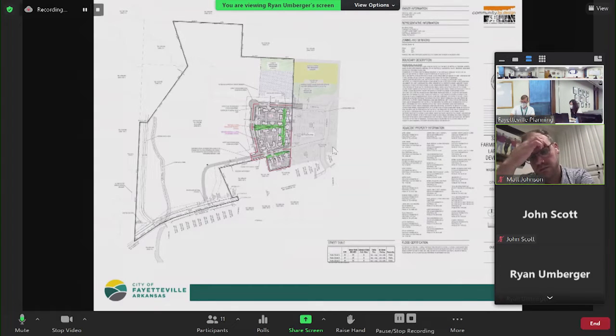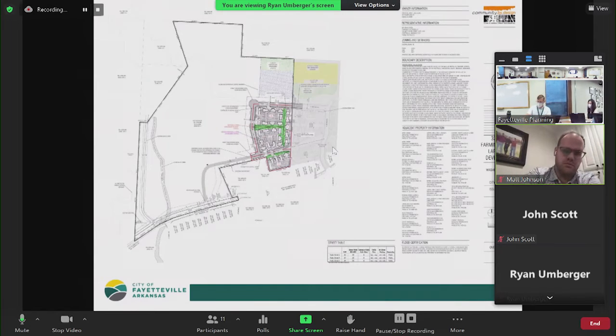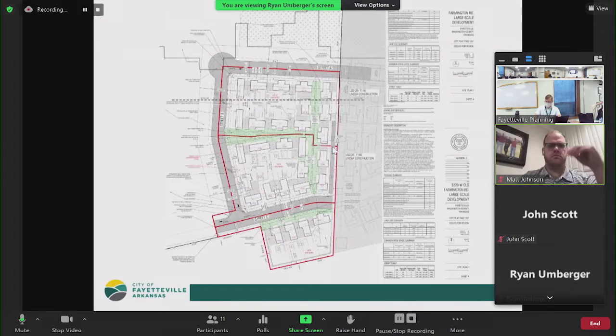For the internal streets, the applicant is proposing public streets throughout the development, and staff is recommending that the right-of-way be dedicated as it was conditioned in the conditional use permit. That would be right-of-way dedication in the amount of 34.5 feet for those internal streets. We'll get into a little more discussion of that with the street improvements on this item.